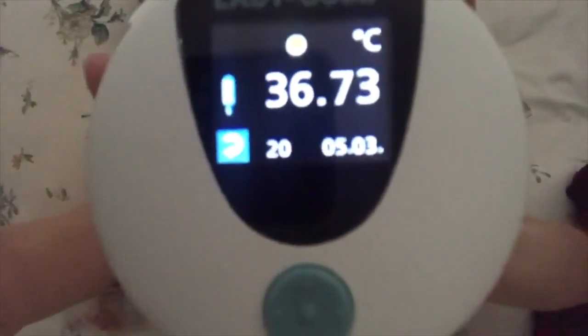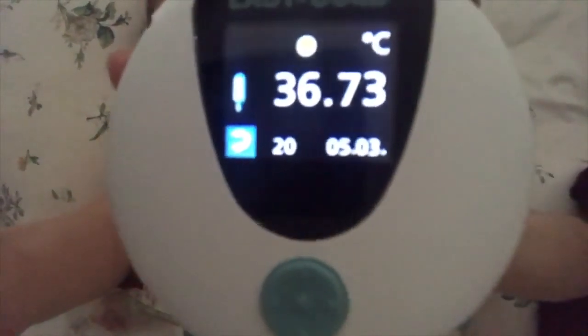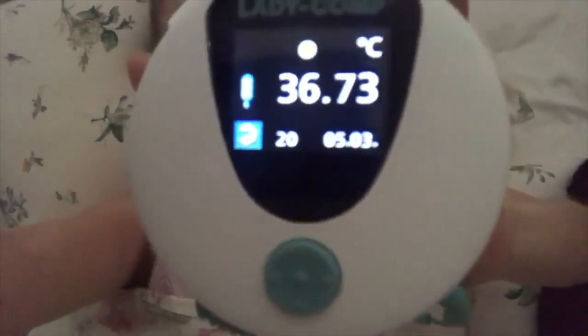Day 20. So it's day 20, 36.73, and I've got a yellow light, which means that I'm most likely not fertile, but it's indecisive, so it's at my own risk. Day 21.